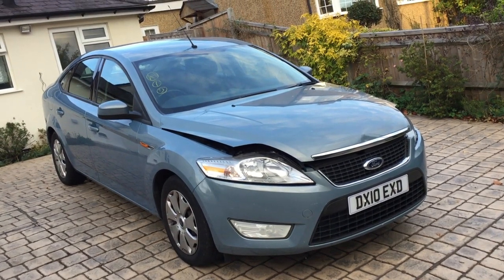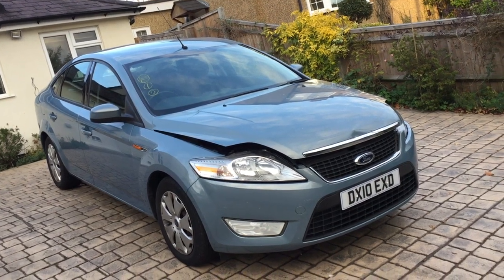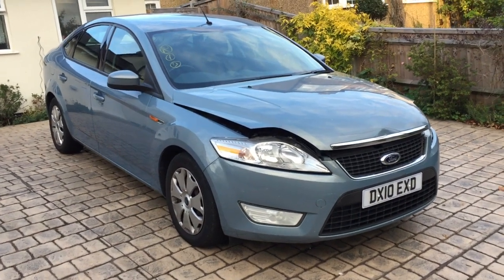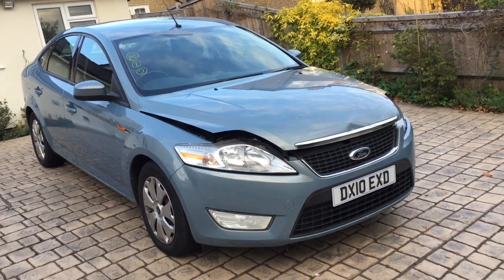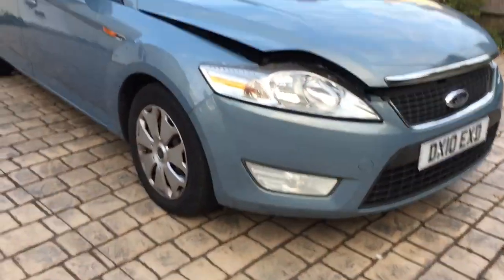2010 Ford Mondeo 2-litre TDI, and this one is the ECONETIC version, so it's slightly better on fuel, slightly better on tax, and it should do about 60 miles per gallon if driven normally. So anyway, this one is a category N from the insurance company, which is a non-structural. As you can see, I'm going to leave this till last.